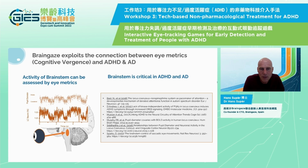Besides measuring or assessing the functionality of brainstem structures, we also measure them and activate them. We know that the retina, the eye, connects directly to brainstem structures and activates them. So by making eye movements, we activate these areas, and as you will later see in my talk, thereby we can also improve, at least, cognitive behavior in patients.